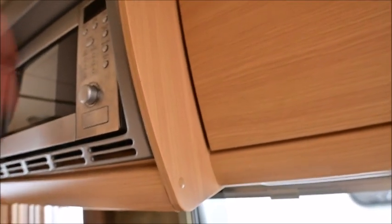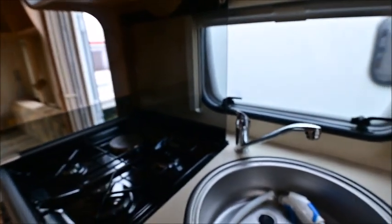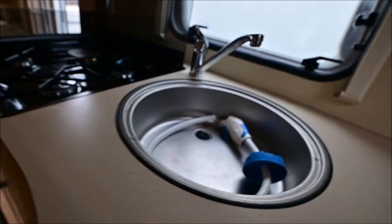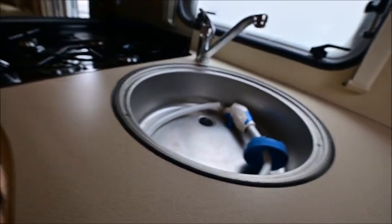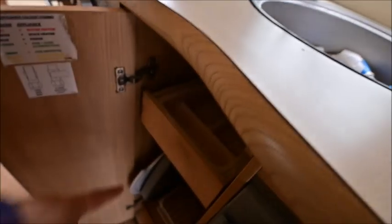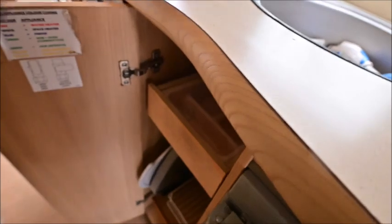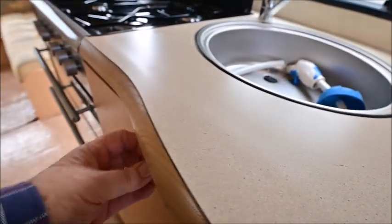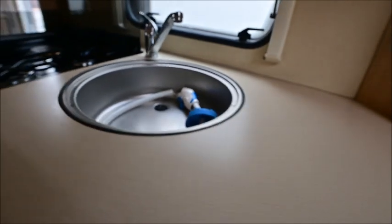Microwave up here, Swift did this plastic moulding to make it look a little bit better. Plus, like we said, you've got the roof vent again. That wasn't standard on the original Vogues, but on the dealer special as this is, it was fitted. But you've got your board there for your drainer, knives and forks. It's really, really nice condition.